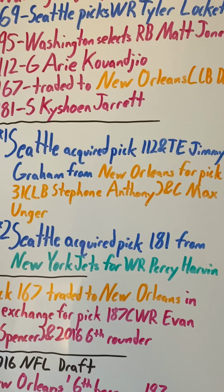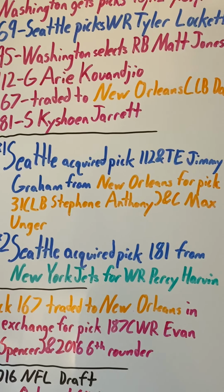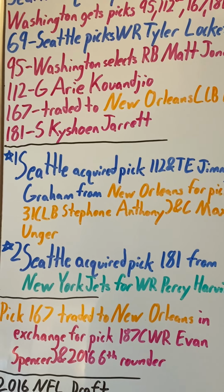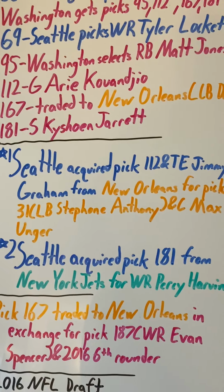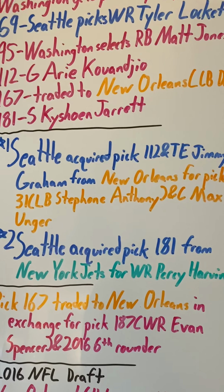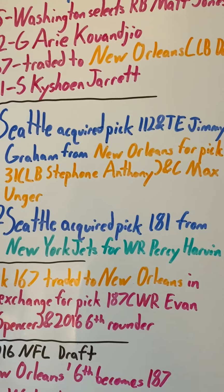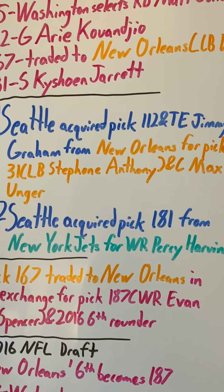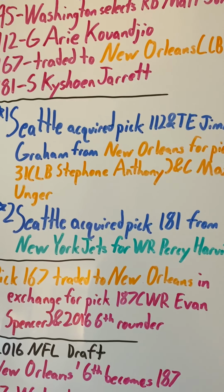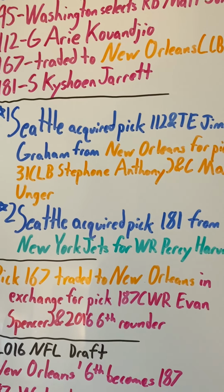So let's start with Seattle here. With the 112th pick, obviously, was traded. And Jimmy Graham, he had an up and down 3-year stint in Seattle. He did make 2 Pro Bowls for the team, but he wasn't as good as everyone was expecting him to be. And he wasn't able to prove that he was worthy of trading a first-round pick for and your starting center. So New Orleans, with the 31st pick, like I said, they got Stephon Anthony. Anthony spent 2 years in New Orleans, and he was okay, but he wasn't great. He didn't live up to the first-round hype, and he ends up getting traded to Miami. But in an effort to keep these videos shorter, I'm not going to discuss that trade.